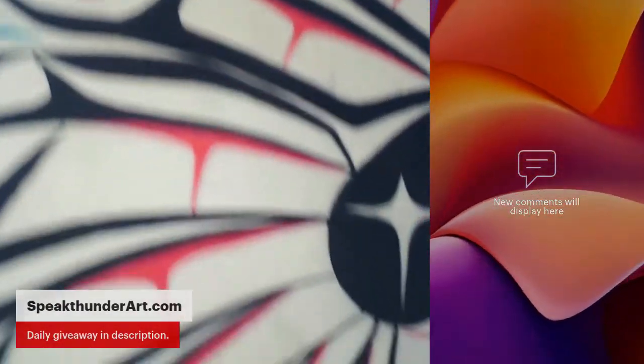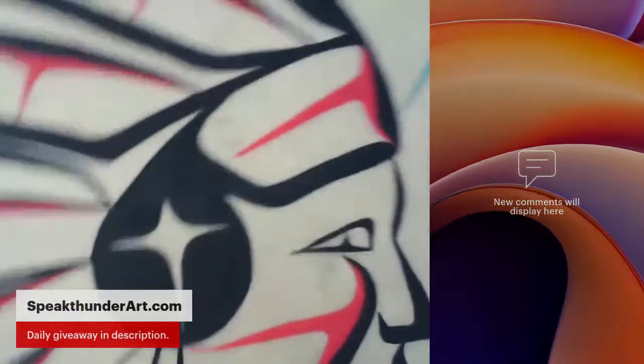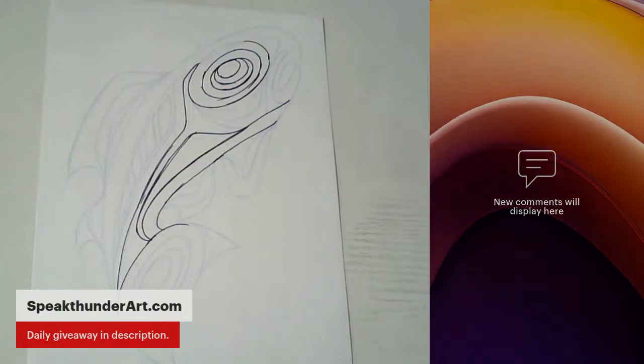See, there's his headdress right there. And it's dope. If you guys are interested in this drum, or any drum, let me know. I got deer and buffalo.